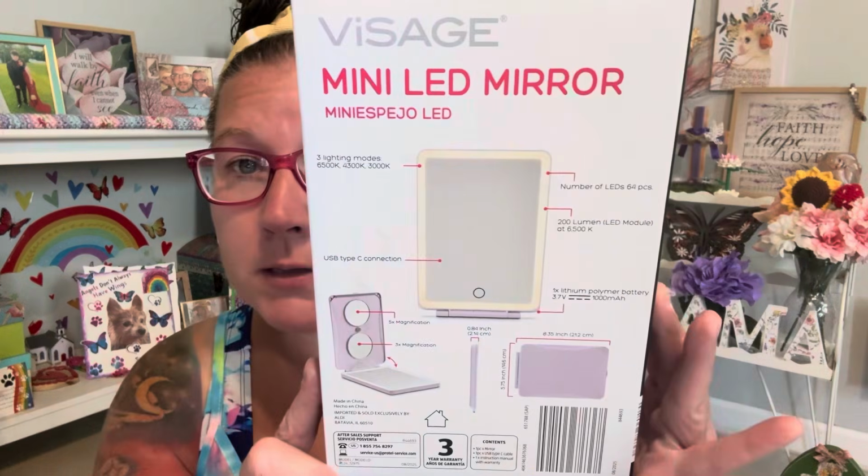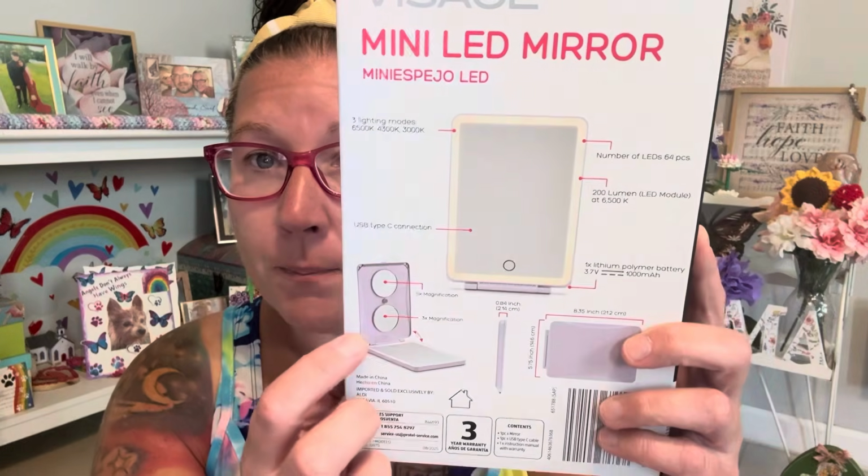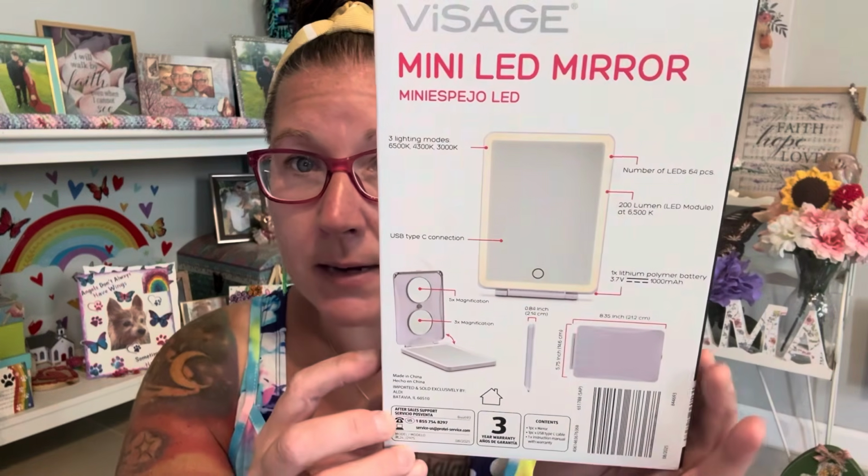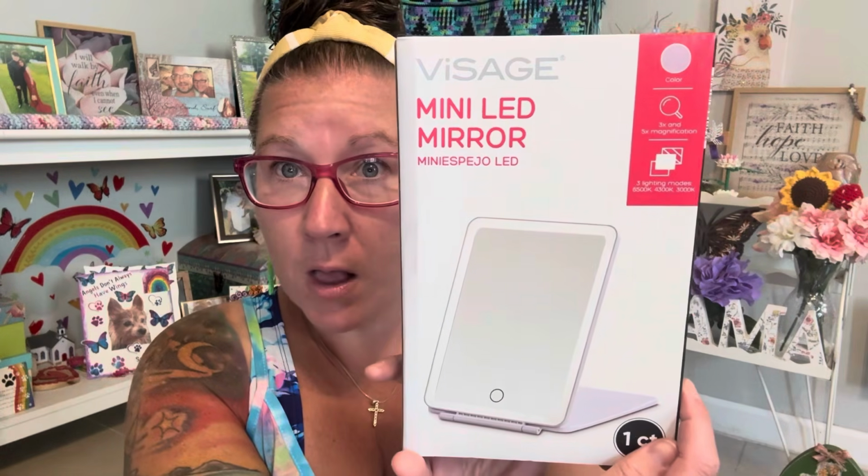Now, it said mini, so I didn't know if I was going to buy it or not, because I thought it was going to be really small, but it's not. This is color, 3 times and 5 times magnification, 3 lighting modes on it, okay? And then here's the back, and it says 3 lighting modes, USB Type-C connection, and on the bottom, the mirror has 2 little mirrors down here. One is 5 times magnification, and then the other one is 3 times magnification. So that is good. That is really good. So there's the box, $7.99.